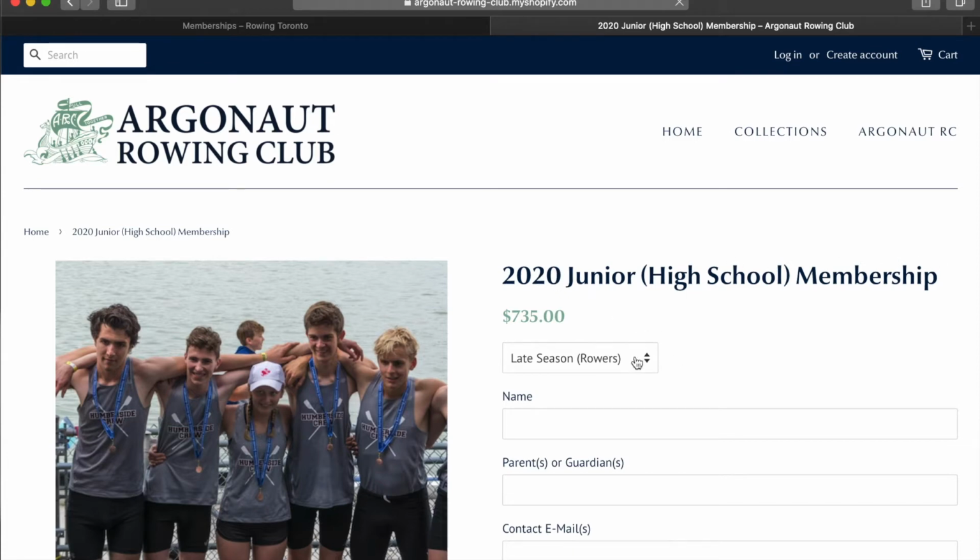There are 3 selections that you can choose from in this drop-down. So it's either a late season rower, which is for rowers, or a full season coxswain, which is only for coxies, not for rowers. And the third option is a 2-week assessment. If you're interested in knowing whether the sport is a good fit for the junior or high school member, that would be the selection for you. So go ahead and pick the one that is appropriate.